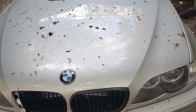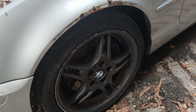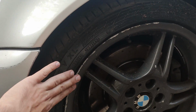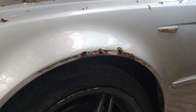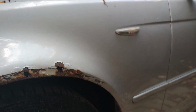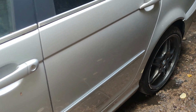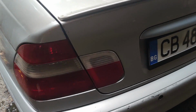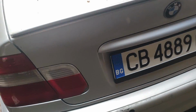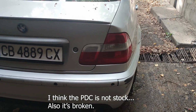Moving to the side, we have style 125 wheels painted in some sort of black and very curved, and of course some rust on the fender, as well as a pretty cooked turn signal. But all in all, I would say that there is not too much damage. There is some faded paint here at the back, but nothing too bad. We also have a chipped tail light and a few more spots of missing paint.